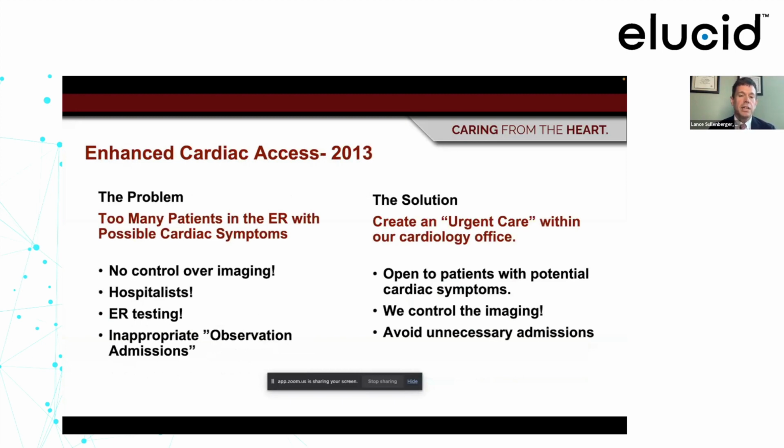In 2013, we really tried to address a problem that we had seen, which was way too many patients in the emergency rooms at local hospitals with possible cardiac symptoms. And by the time we were consulted to evaluate them, it became, how could you say, messy, because the patients had been there for a while, they were on observation status. As anybody knows, you don't have much control over imaging out of the emergency room as a cardiologist because it's run by radiologists. Hospitalists would get consulted first and would do testing that they thought they needed, which wasn't necessarily what a cardiologist would say.